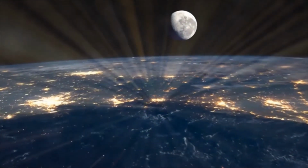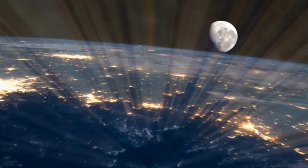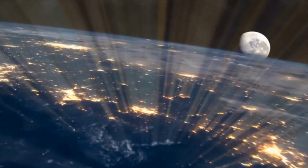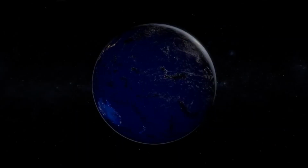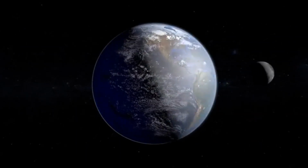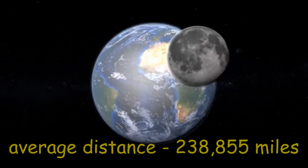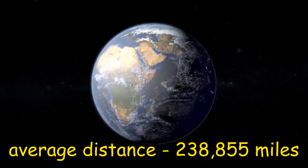Earth is the only planet that has a single moon. Our moon is the brightest and most familiar object in the night sky. In many ways, the moon is responsible for making Earth such a great home. It stabilizes our planet's wobble, which has made the climate less variable over thousands of years. The moon is farther away from Earth than most people realize.